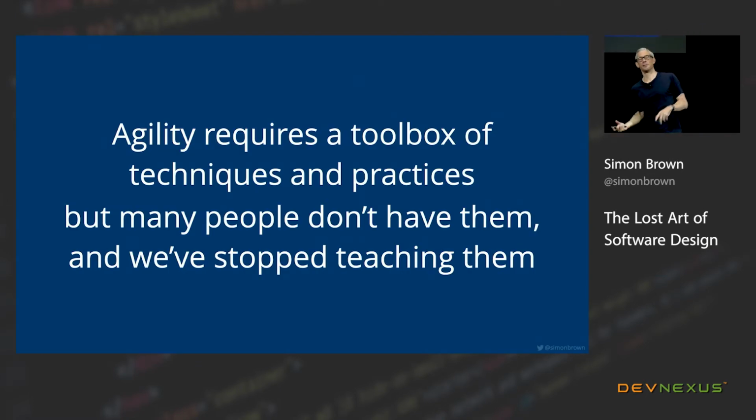How do we get to this overview? Well, it turns out that agile and agility requires a toolbox of practices. There's not a single silver bullet solution. There's not a single way to do this. It requires a toolbox of practices. And I think we've stopped teaching people how to do design well.